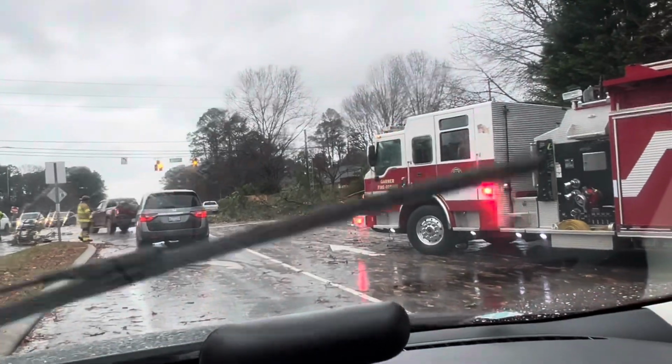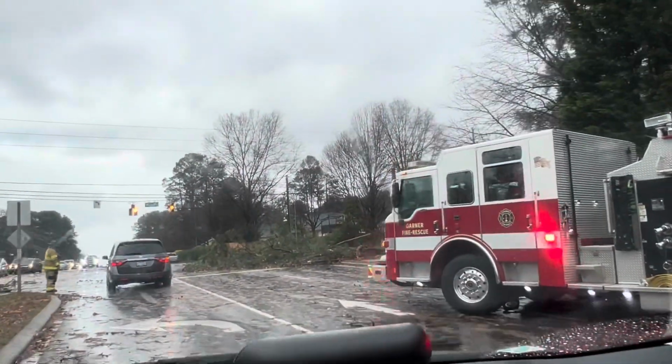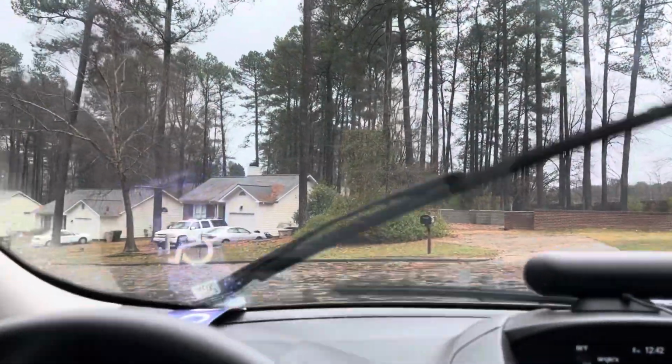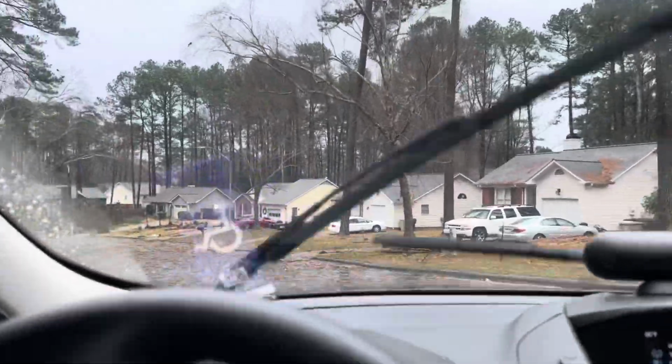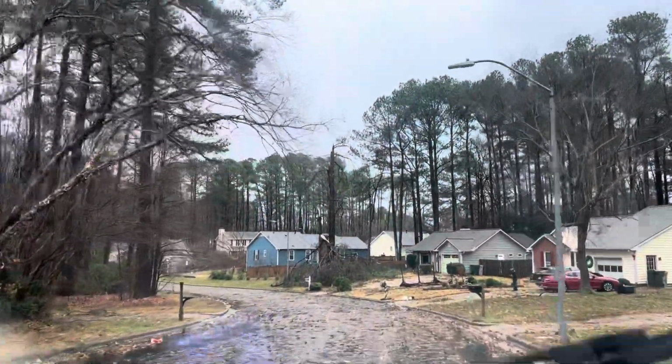I went out chasing, and this is one block from my house. I should have just stayed home. We are seeing that system as it moves through. There's also the potential for gusty winds to move in. This is down the other street where I live. See, pine trees were twisted off.